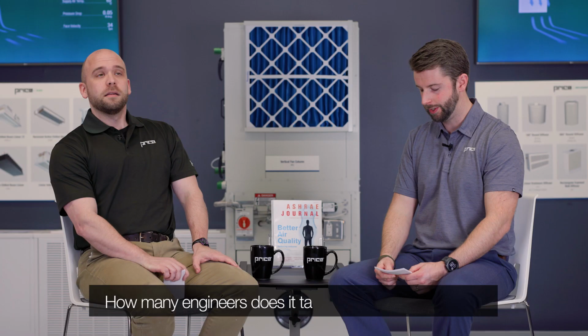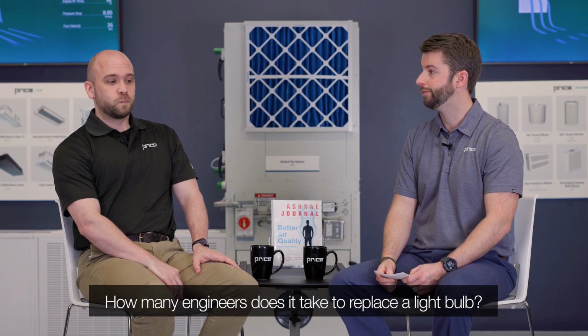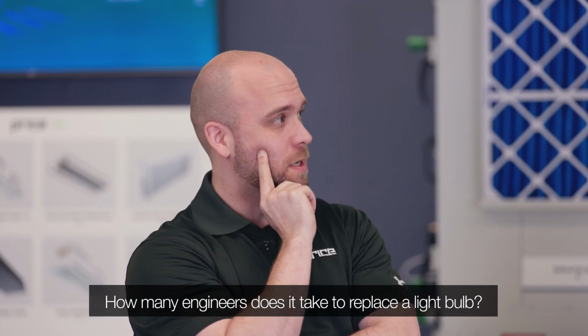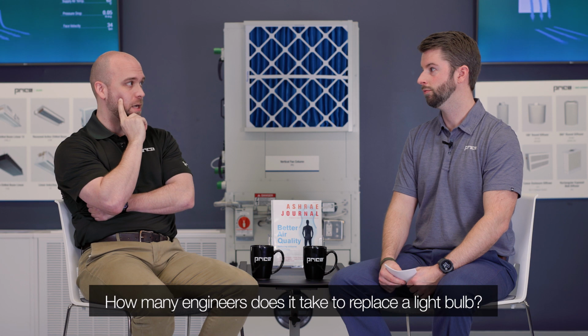Ryan, how many engineers does it take to change a light bulb? There's lots of roles involved. First, we need an engineer to determine which light bulb is most energy efficient.